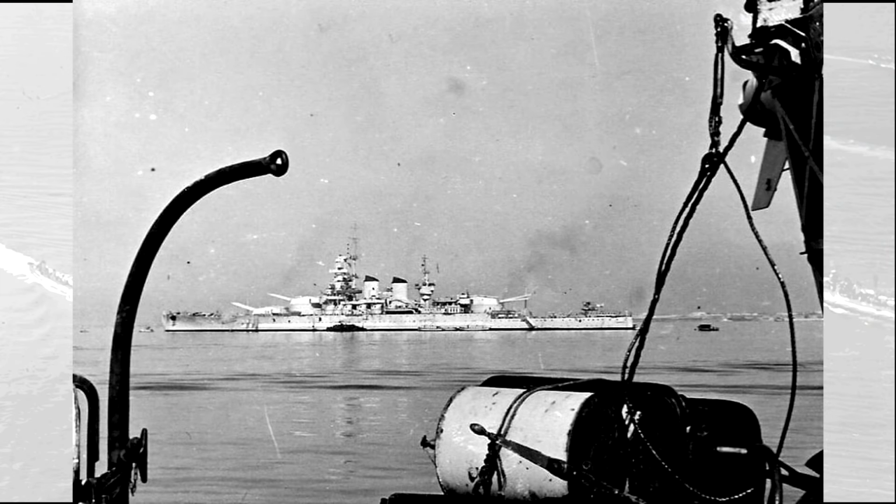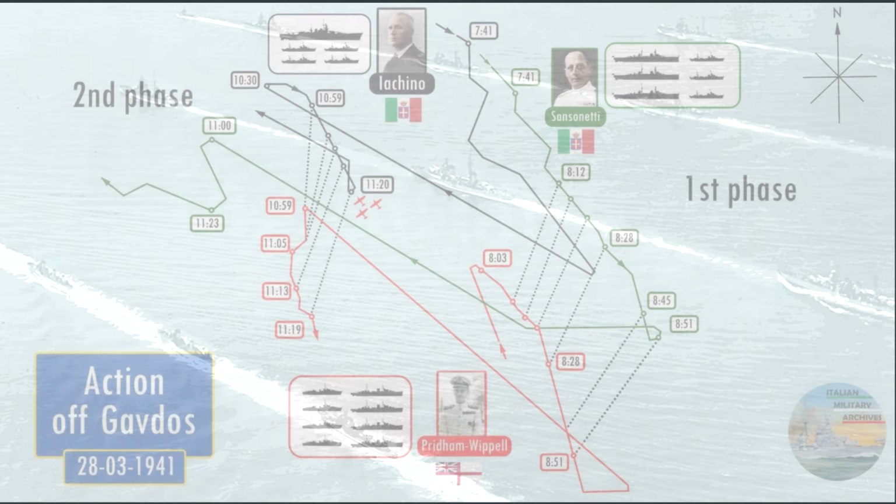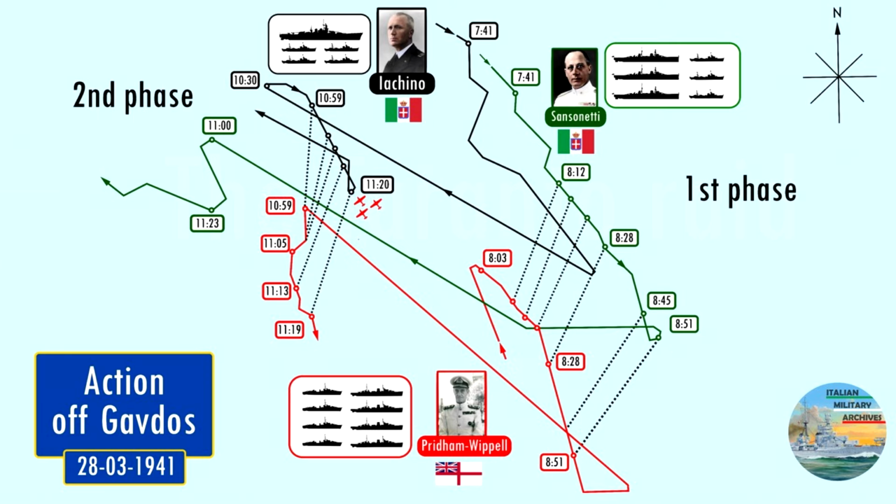In March 1941, the Vittorio Veneto ventured at sea once again, this time participating in Operation Gaudo. This operation was aimed at hitting British convoys sailing from Egypt to Greece. Aided by decryption of radio messages, Admiral Cunningham rightly guessed the Italian intentions and prepared the intervention of the Mediterranean fleet. In the morning of the 28th of March, there was the first skirmish between Italian and British cruisers.